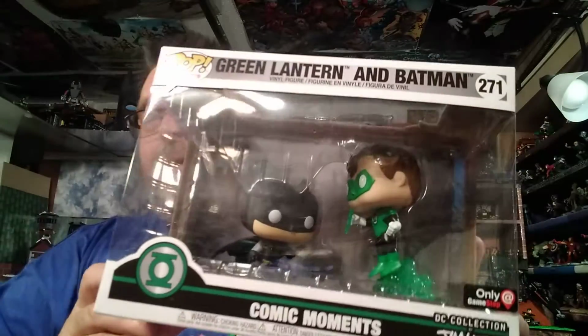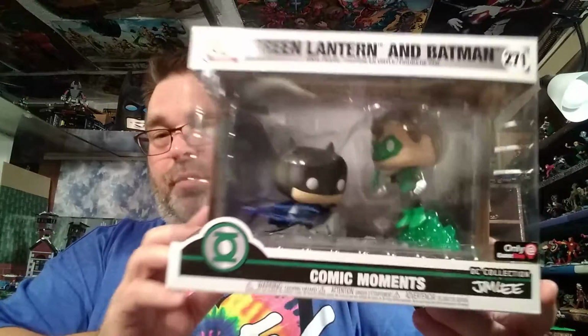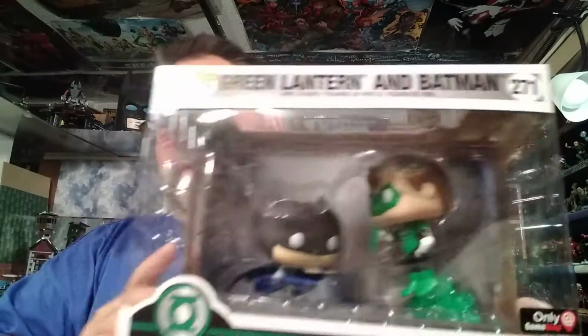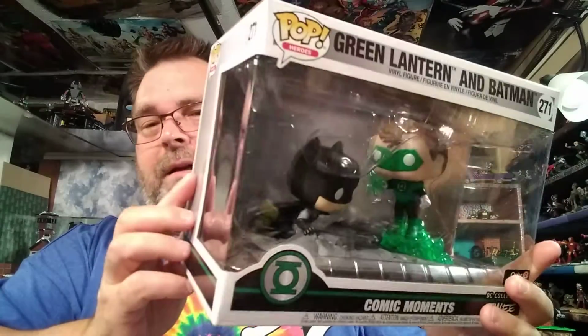But I got this on clearance and ordered it online. And I got this for $10. And like I said, it was like $27 originally. And I've seen it on sale as cheap as $24 or $25. But I think the normal retail price is like $27, $26. So for $10, I cannot complain.